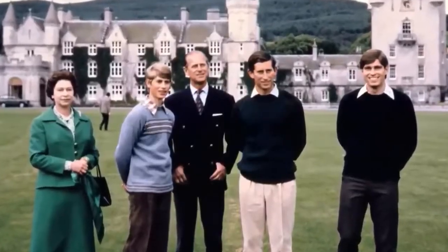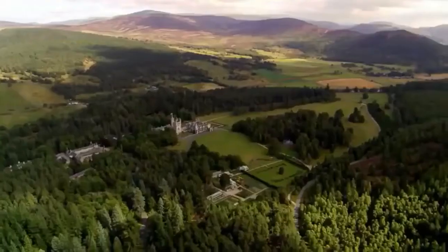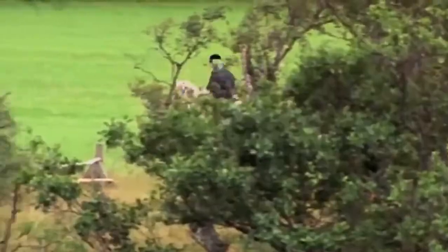The royal family have an annual holiday at Balmoral. It is one of the high spots of their year, and they are very private there. The press normally leave them alone for quite a lot of the time when they're at Balmoral.